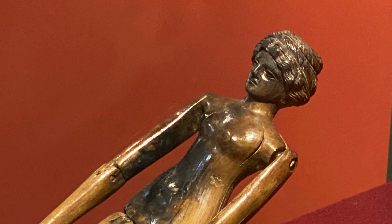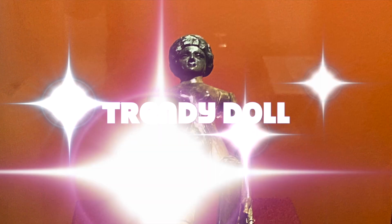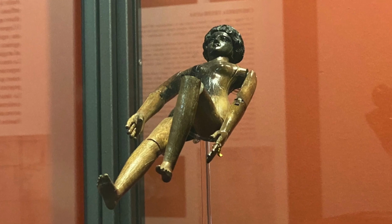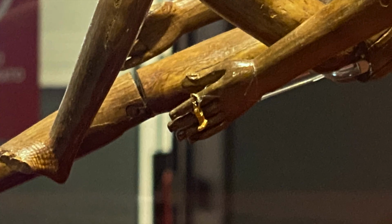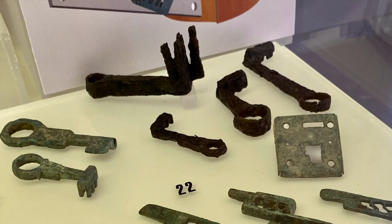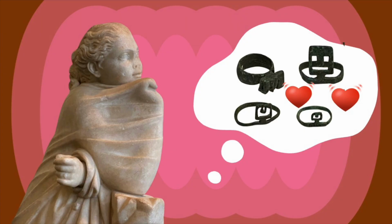Her hairstyle is typical of mid-2nd century, introduced by the Empress Faustina the Elder and her daughter Faustina the Younger. So she's a very trendy doll. Have you noticed the tiny golden ring on her left-hand finger? Just incredible. It's shaped as a key. These key-shaped rings were the must-haves of the many Roman girls.